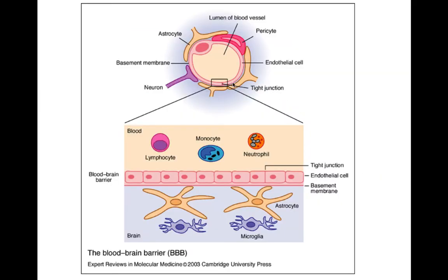Here's another depiction of that. So here you have the blood vessel. Imagine that blood is flowing through this empty space right here. And then here is a neuron right there that is receiving good stuff from the blood, but you also have these astrocytes. So this is a projection from an astrocyte. Here's another one that are also there to basically destroy any bad stuff that could be leaking out of your blood.